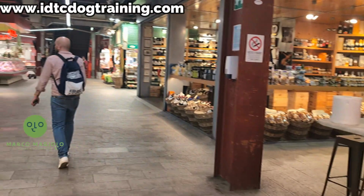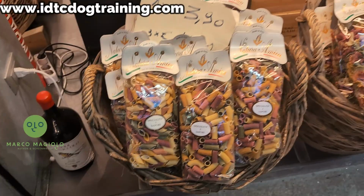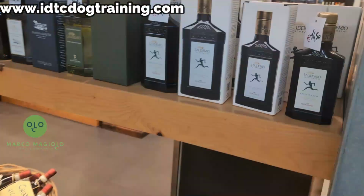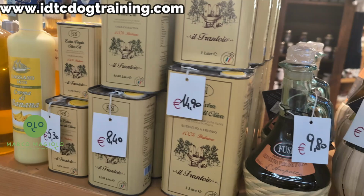This is the wine place. And the pasta. You can also buy pasta here, real authentic Italian pasta. Look at this. Look how big this is. And the specialties and truffles and the little panino. And of course the olive oil. You can buy the olive oil. Look at that. The original olive oil. This is the one that I bought last time.